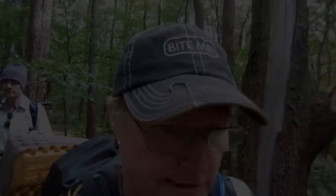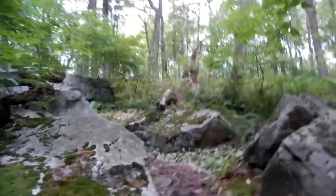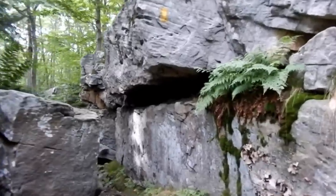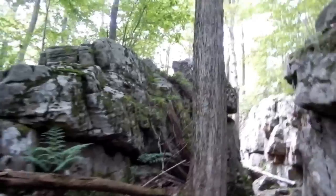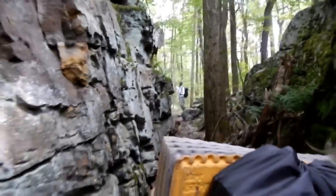Miles to camp. We're gonna go to mile marker 20. At least that's the idea. Still rocky, rocky, rocky, rocky. Goes a long ways.